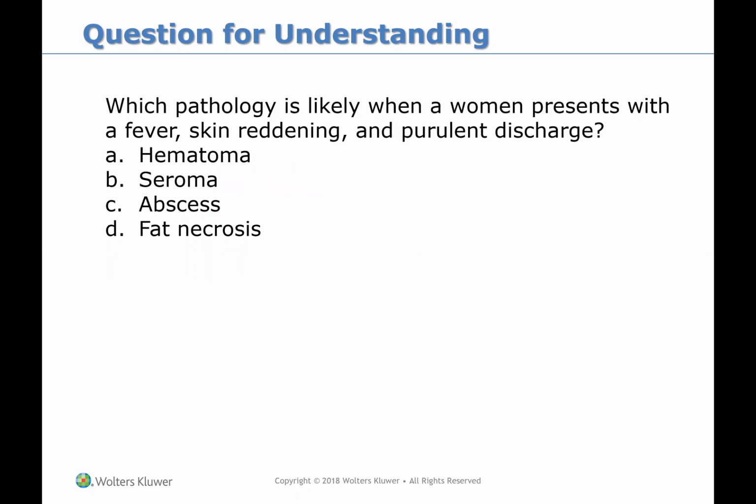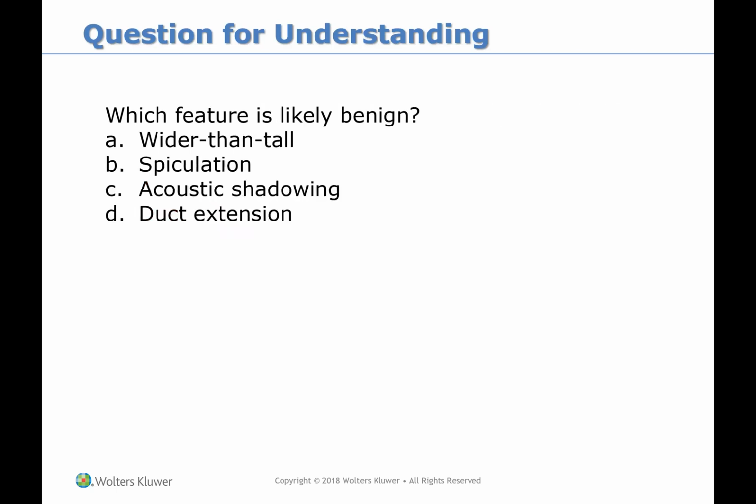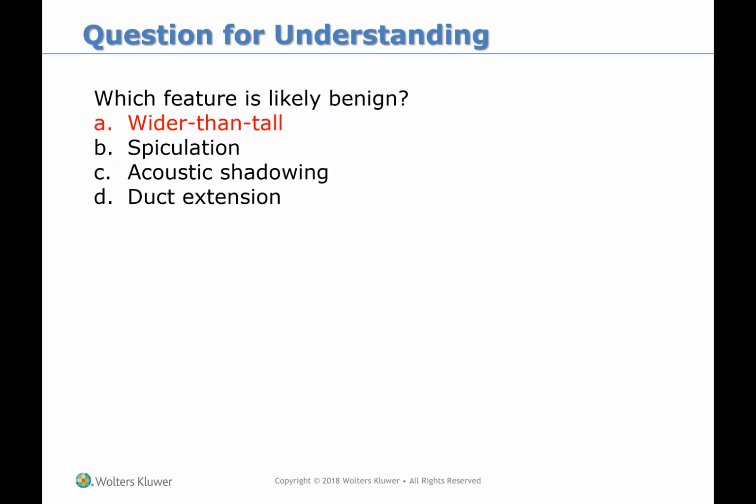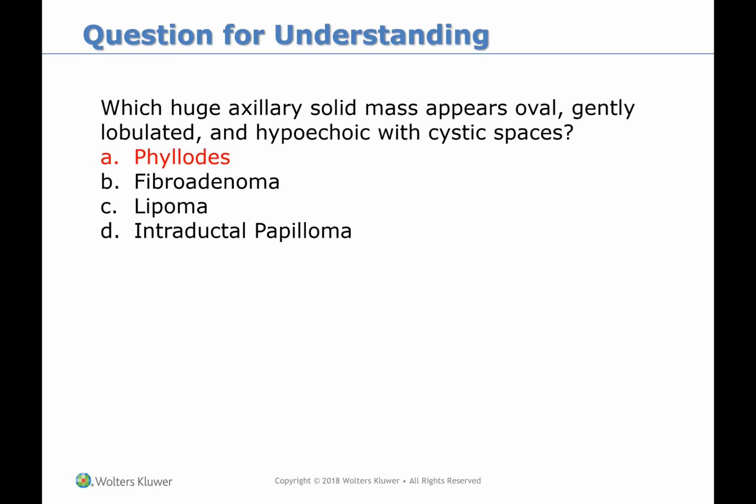Which pathology is likely when a woman presents with a fever, skin reddening, and pussy discharge? If you said C, abscess, you're correct. Which feature is likely to be benign? Wider than tall, spiculation, acoustic shadowing, or duct extension? Wider than tall, you're right. And which huge axillary solid mass appears oval, gently lobulated, and hypoechoic with cystic spaces? Huge axillary solid mass. Is it a phyllodes?